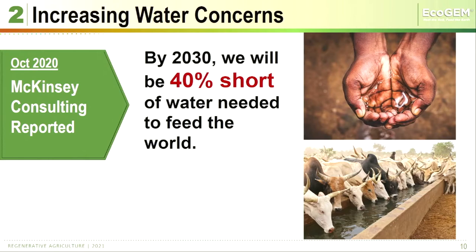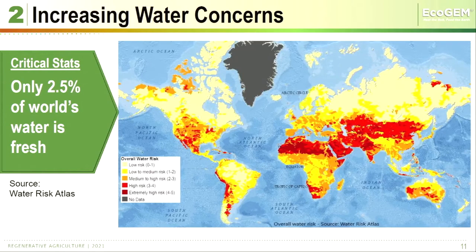And here's the other scary thought. McKinsey reports that by 2030, 8.5 years from now, the world will be 40% short of the amount of water needed to feed the world, to supply the water for the plants to grow in this arable land that we've talked about. 40% short. We're not going to have enough water to make all the food we need in 2030, let alone 2050. So water concerns are really critical. Here's the interesting stat. Only 2.5% of the world's water is fresh. Only 2.5%.